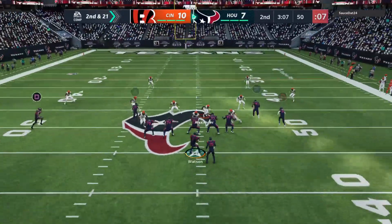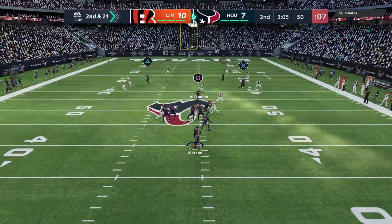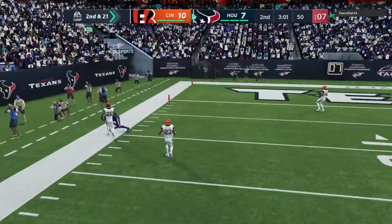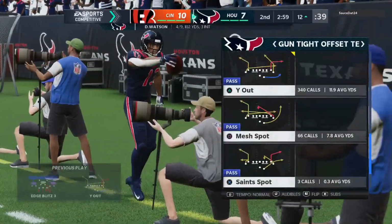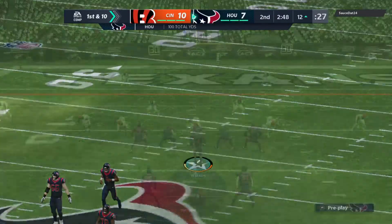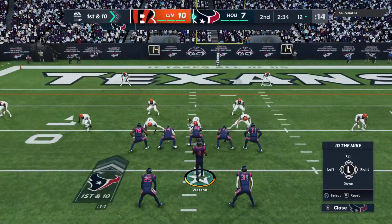From the 50, it's Watson. He's letting it fly for Cooks. This is caught inside the 15. That's good for a Texan. A gain of 39 that time. That's now two big catches on this drive for him.